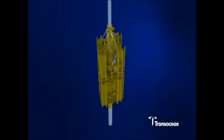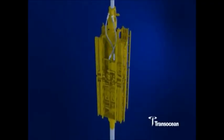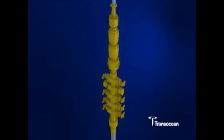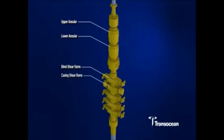The Deepwater Horizon Blowout Preventer, commonly known as a BOP, stood nearly 6 stories tall, weighing over 300 tons, and was designed to hold well pressures up to 15,000 psi. The Horizon BOP stack was manufactured by Cameron in 2001 and equipped with 2 annular BOPs, upper and lower, and 5 ram BOPs, consisting of a blind shear ram, a casing shear ram, 2 variable bore rams, and a test ram at the bottom, which was requested by BP to expedite pressure testing of the BOP.